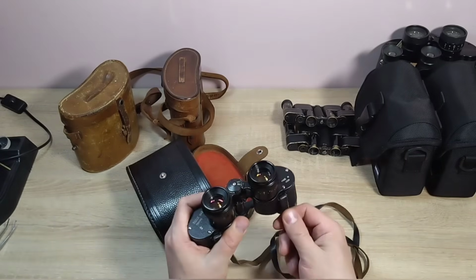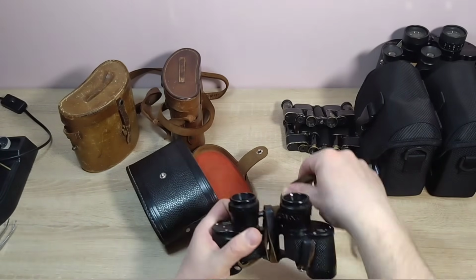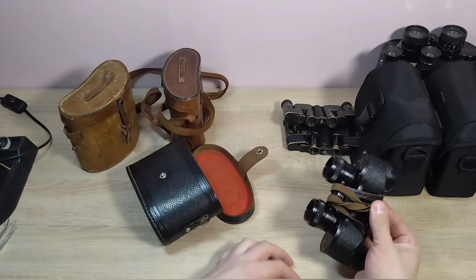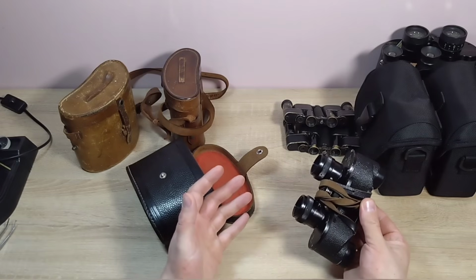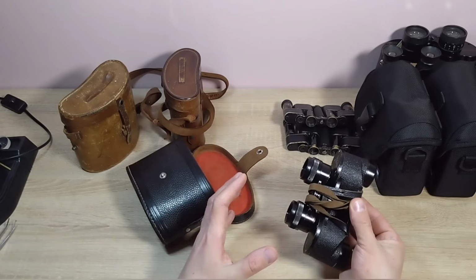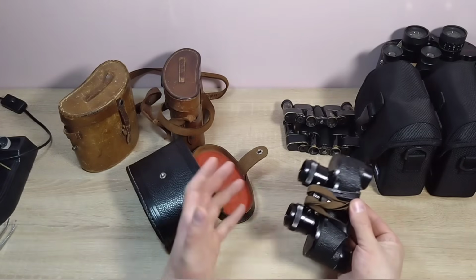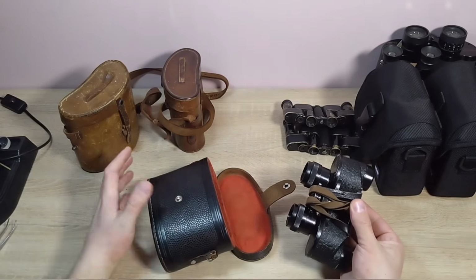I generally do not consider that any other Soviet binoculars can be considered collectible, rare, or valuable in terms of optics. Of course, they were of good quality for their time, in short, quality binoculars, but at the moment, they cannot compete with modern ones, not at all.